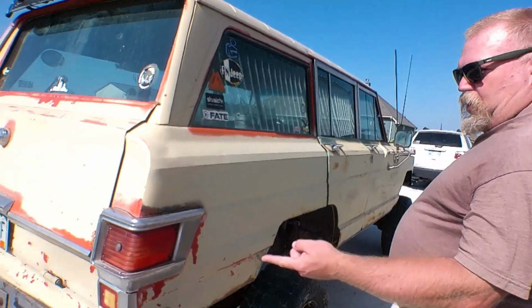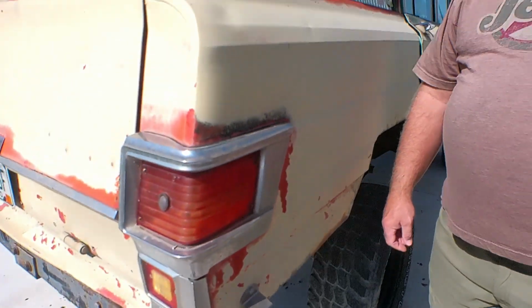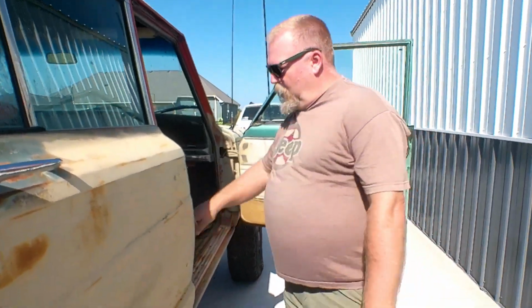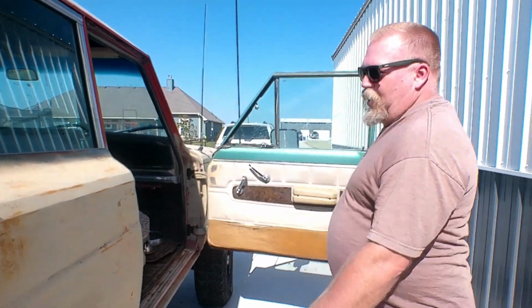So this silly little thing down here, this bottle opener, I don't know why you'd put something like that on the side of your body. That's just something that could get hung up when you're out rock crawling. Besides which, these old vehicles have built-in bottle openers. Why would you need to put a silly little thing like that on there?